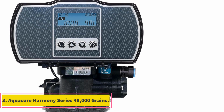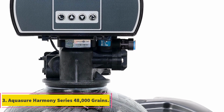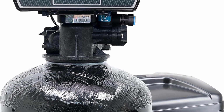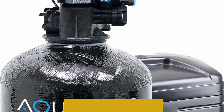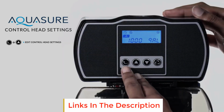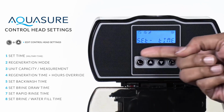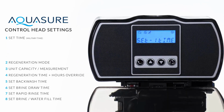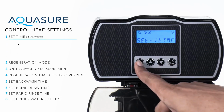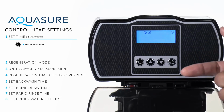Number 3. Aquasure Harmony Series 48,000 Grains. The Aquasure Harmony Series 48,000 Grains is a professional-grade water softener designed to provide ultra-softened water to every outlet in your home. It is specifically tailored to meet the needs of households with 3 to 4 bathrooms. This water softener offers several key benefits. The Aquasure Harmony Series reduces water hardness and prevents the buildup of scale.